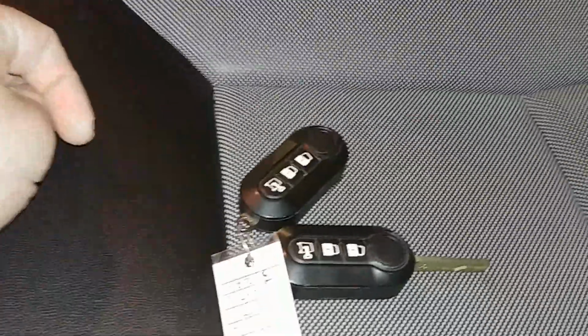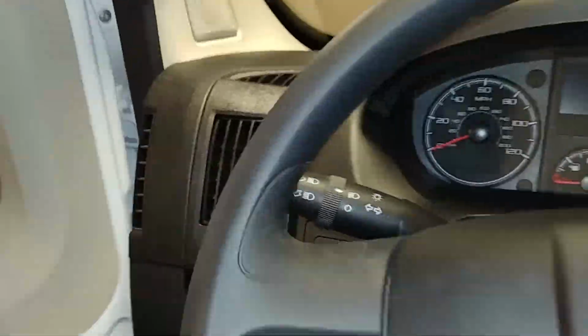Let me jump into this vehicle, turn it on for you guys. Power windows, power door locks right there. Does come with 2 key fob combos and owner's manuals. Check out pictures for more details. Jump in here, turn it on for you guys.